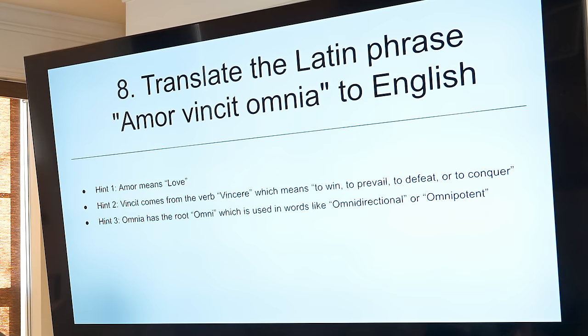So omnia has the root omni, which means omnidirectional, omnipotent. Yeah, like I don't know what omnipotent means. If somebody used the word omnipotent to my face, I would smack them.